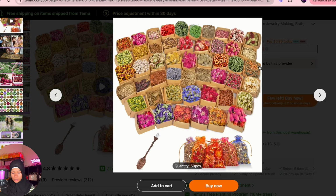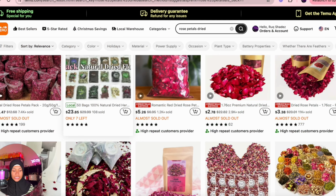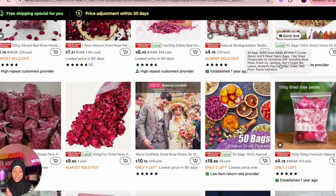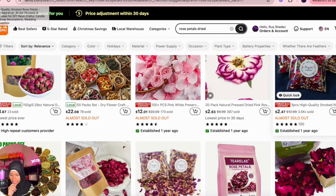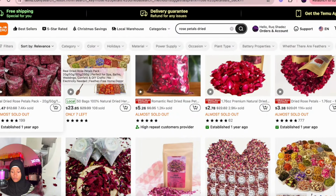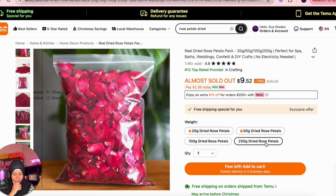Some of these flowers have benefits that they can provide in your product, or just for the added pretty look to it, so good. Cosmetic businesses, y'all need to hop on this, because look, they have all of the dried things you guys need. This is actually perfect. A lot cheaper than Amazon, I will tell you, because I have gotten dried rose petals from Amazon before, and for this size of a bag, I want to say it was more like $20.